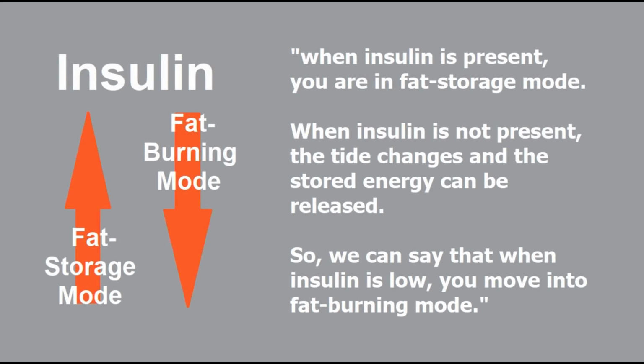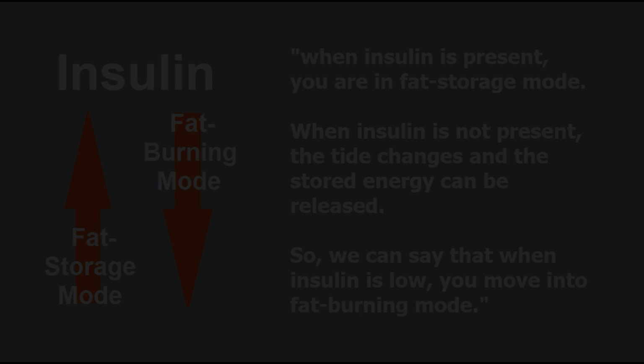So we can say that when insulin is present, you are in fat storing mode. When insulin is not present, the tide changes and the stored energy can be released. So we can say that when insulin is low, you move into fat burning mode. And when we were young, our cells were very receptive to insulin, and this whole mechanism of storing fat and burning fat provided us with sustained energy and fairly easy weight control.